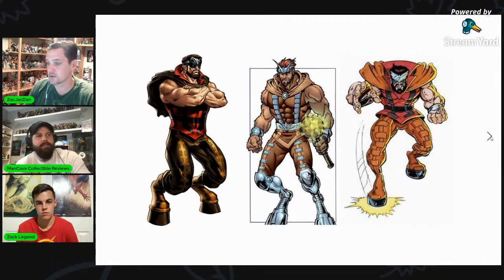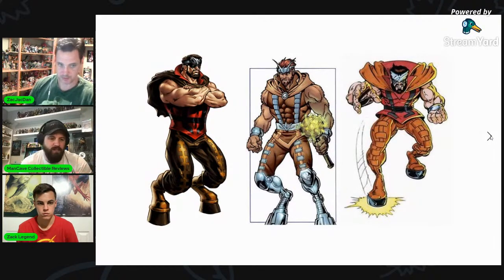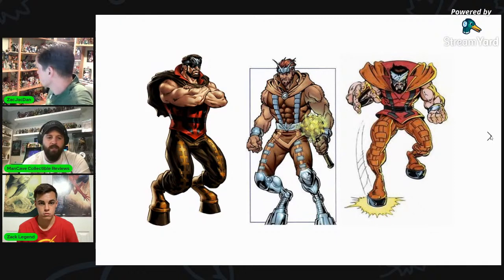I'm trying to think, and maybe guys in the comments can help us with this one: what's the biggest non-Build-A-Figure, regular carded figure we've really gotten in the last 5-6 years, since they kind of started doing the new box? Is Thing the biggest non-Build-A-Figure figure we've received? Y'all throw some ideas in the comments.